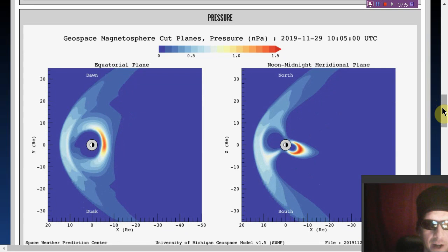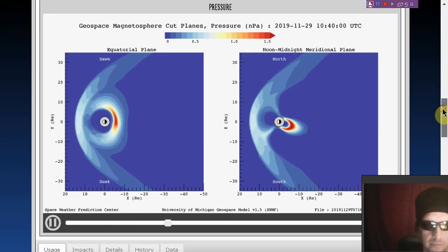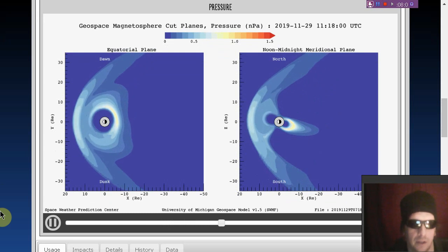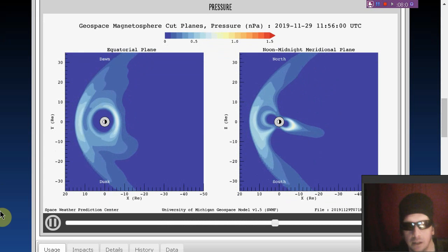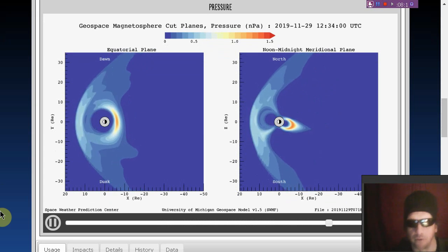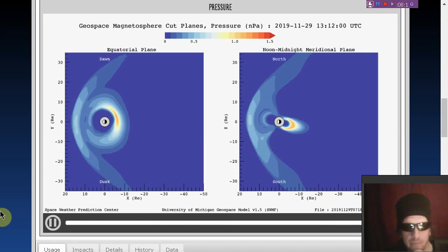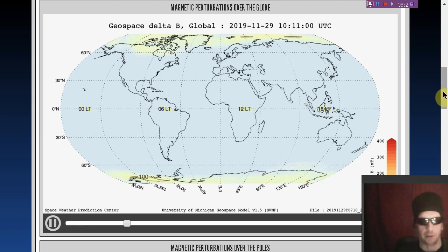Here's the magnetohydrodynamics of geospace. Looking at 4 hours of magnetosphere movies here, and we're seeing a pretty weak magnetosphere. Just let that play through before we look at the ground magnetic perturbations as we do daily. Primary pressure is in the magnetotail, as we typically see when it's very low solar wind.